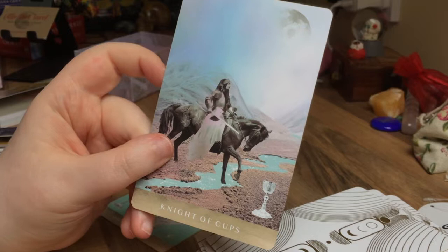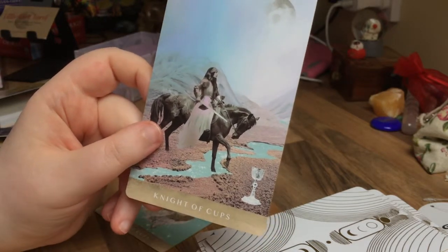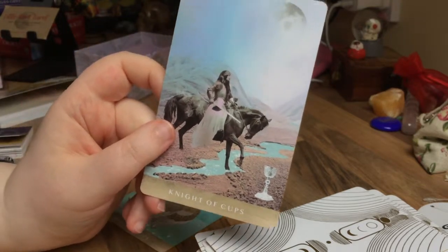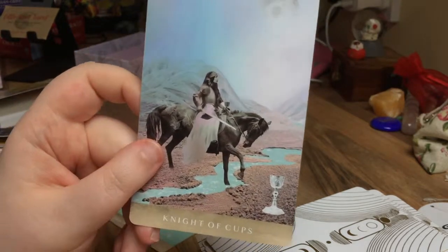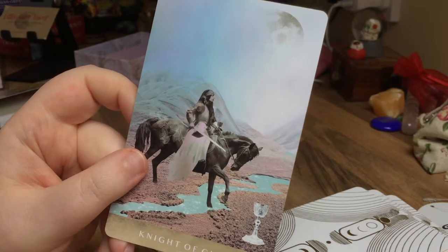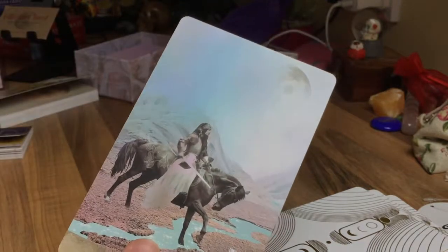Knight of Cups. Very alluring, and I love how it's a female knight. When there's a female knight, I always go, that's nice. I like that. Give some respect to Brienne of Tarth there from Game of Thrones, good lord. But yeah, she's very alluring. She's very, oh, that's a nice thing to look at. They're supposed to be alluring.